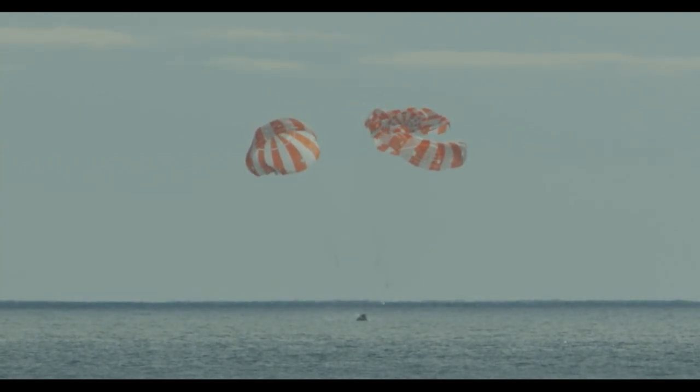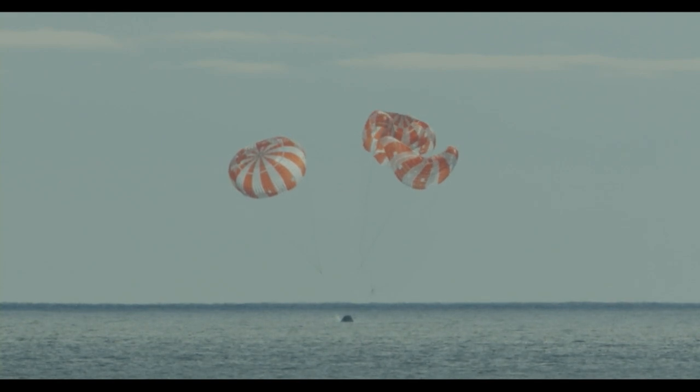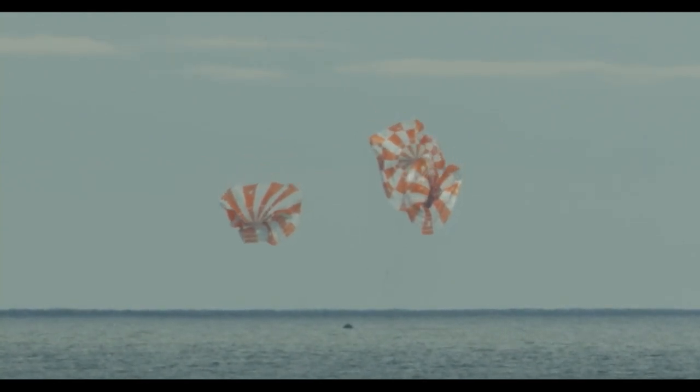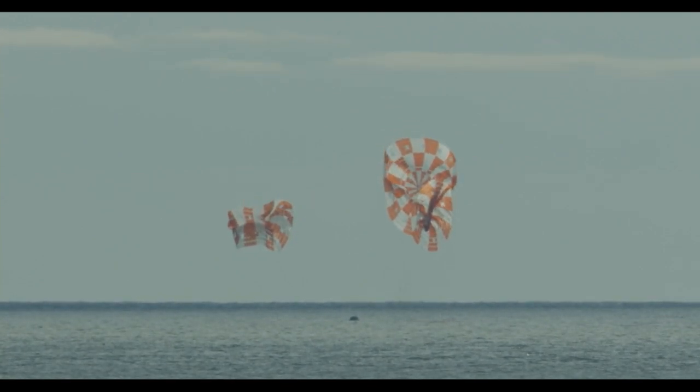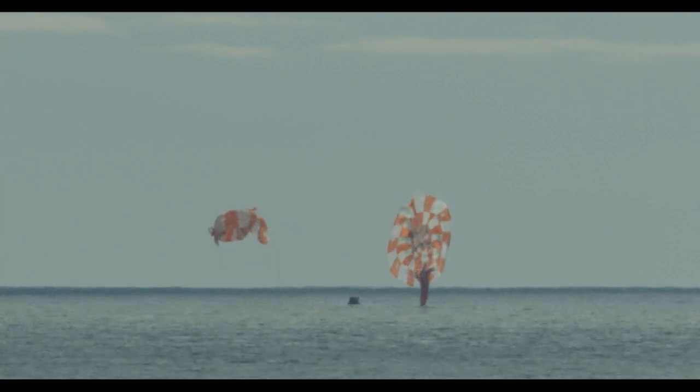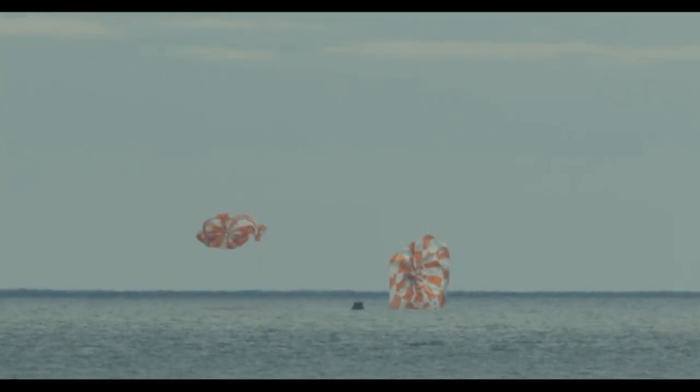From Tranquility Base to Taurus Littrow to the tranquil waters of the Pacific, the latest chapter of NASA's journey to the moon comes to a close. Orion. Back on Earth. Orion is in great shape. Stable 1, just in the orientation that had been expected.